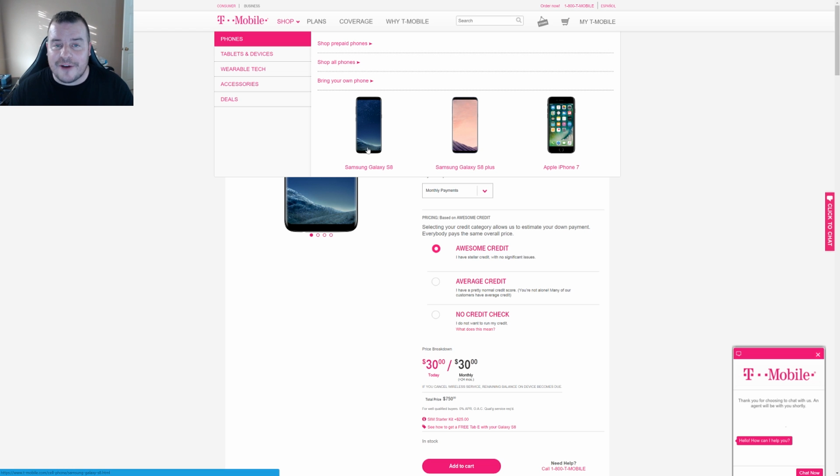T-Mobile. T-Mobile will definitely have this phone for pre-order. The cool thing about T-Mobile is, at least in the past, when you've pre-ordered a phone from T-Mobile, you've actually been able to get the phone either a week or at least a few days before it's actually supposed to be released. So it's very cool of T-Mobile to be able to do that and give that to their customers.